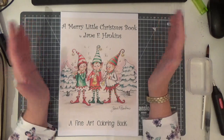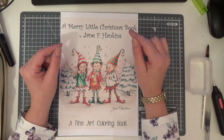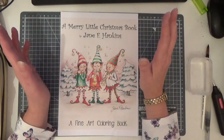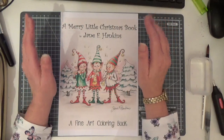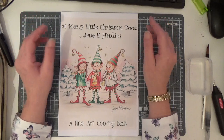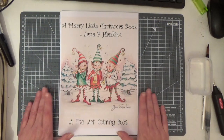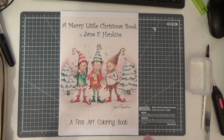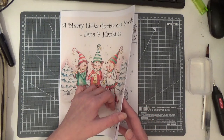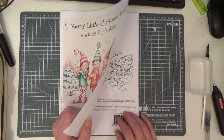So this is A Merry Little Christmas Book by Jane F Hankins, and it's a PDF book that you can go over and get now, so you don't have to wait. There's no delivery or anything, which is perfect because I'm in the UK and I think they ship from America. But this is part of Jane's collection that has become PDF, and it is so exciting. So we'll do a quick flip through of these gorgeous pages, and I will put a link down below so that you can go across and purchase it.